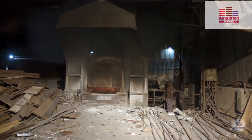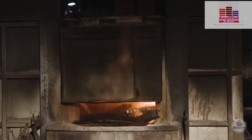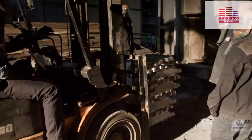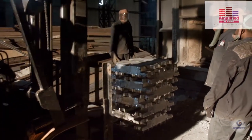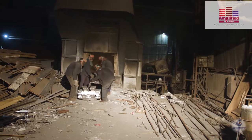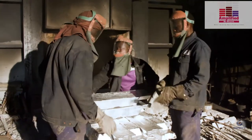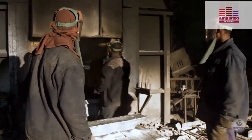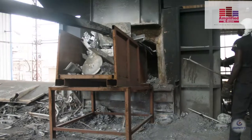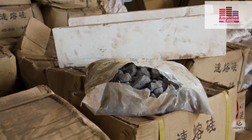The boiler has three sources of fuel. It has electricity, diesel, and at times, black oil. Four to 12 bundles of ingots are loaded in the boiler, accompanied by aluminium scrap and other alloys like magnesium, potassium, chloride, and many more.